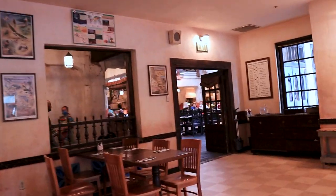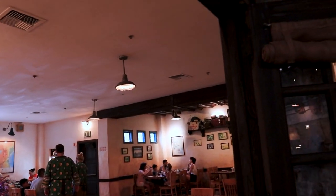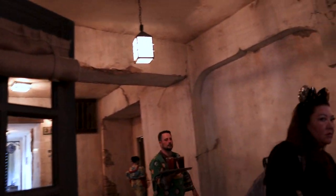All right, well, I think it's like intermission on the eating. I've already eaten so much. I just wanted to take a little walkthrough of the restaurant. I'll turn around now and show you where we were actually dining. We're seated in this room off to this side. Restroom's down there.